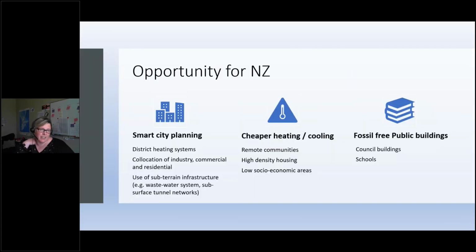So yeah, this is where I see the biggest opportunities in New Zealand: smart city planning, looking at district heating, co-location of industry and commercial residential, and use of pre-existing infrastructure, subsurface infrastructure. Again, benefits for heating and cooling of remote communities, less dependency on our electricity grid potentially, and yeah, fossil-free public buildings, council buildings, school buildings, government buildings. This is a great opportunity for this low temperature geothermal to be considered.